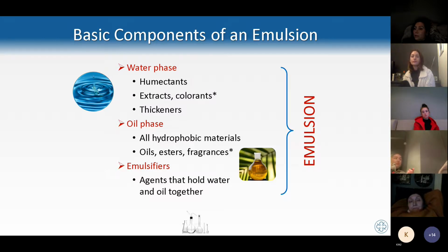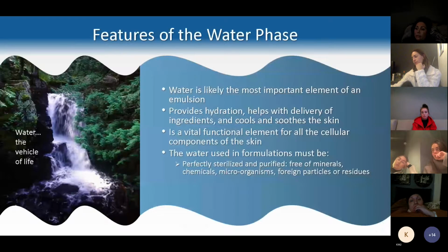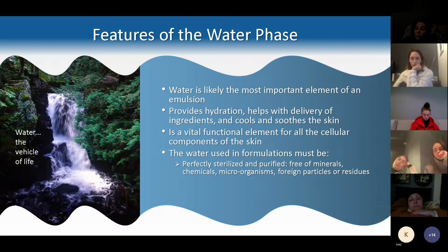We also have emulsifiers, which are the agents that hold the water and oil together, and we already mentioned those. So remember this, an emulsion is a compound of water, oil, and an emulsifier. And the examples here show what goes in each phase. Now, why am I saying phase? The reason is that when you create an emulsion, you have to separate the water components from the oil components and prepare those separately before you can mix them together with the emulsifier. You will see that later, because I'm going to show you how we do the preparation of the stem cell screen in Pavonia. So I'll show you the process of the stem cell screen in particular.